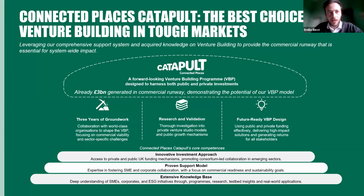So why the Connected Places Catapult as a partner of choice to develop this? Well, I'd probably say that the Connected Places Catapult is at least one of the best entities in the UK to grow innovation in complex ecosystems. And why is that? Well, to start with, we already have about £3 billion generated in commercial runway, which really demonstrates the potential of what we do and of what we present today as our venture building program.